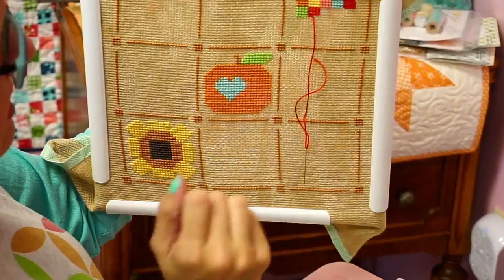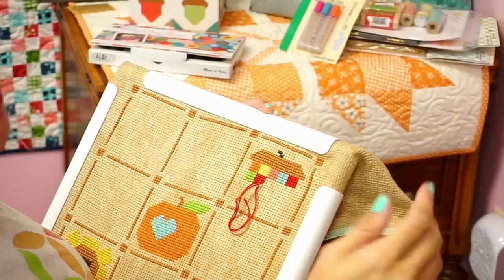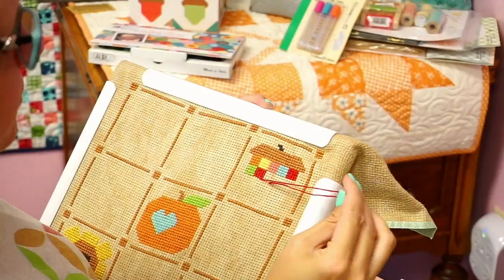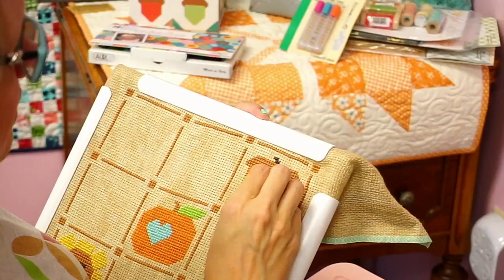We're stitching on 10 count vintage cross stitch cloth by Lori Holt Zweigart. I know I said that wrong. That is who made it, so it's a good quality. On one side it's modeled like this, and one side it is not modeled. So I use the modeled side. It's really pretty. It comes in three colors. This is oatmeal. She's got burlap, which is a darker brown, and daisy, which is what Denise is stitching on, which is white.